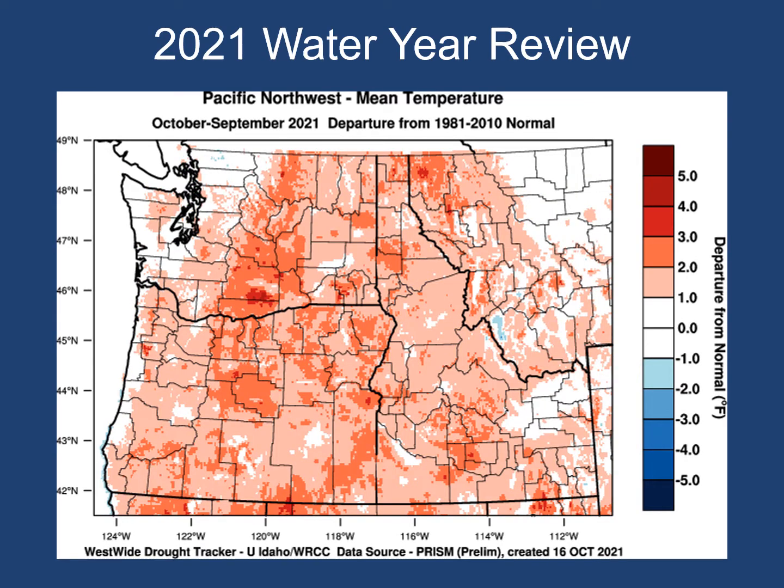If we look at temperatures, it was warm. This map is showing our temperature departure from normal, and most of the region was 1 to 3 degrees Fahrenheit above normal.